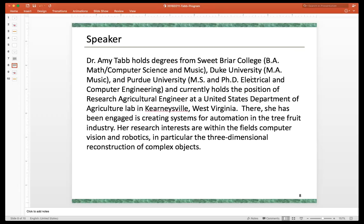Amy comes from Sweetbriar, Duke, and Purdue, three excellent schools here in the U.S. At Purdue, she got her master's and her PhD in electrical and computer engineering. And she is now a research agricultural engineer with the United States Department of Agriculture in Kearneysville, West Virginia.